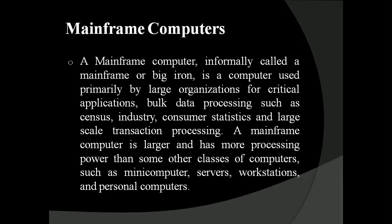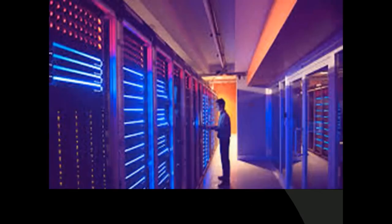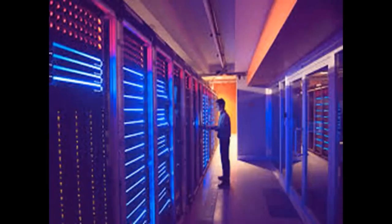A simple example is the ATM, that is, the automatic teller machine, which works on a mainframe system. So these computers support thousands of applications and serve thousands of users. And these computers were sold by IBM. IBM is a global technology company that provides hardware and software. z/OS, that is the Z series operating system, is the foremost mainframe operating system and was introduced by IBM in October 2000. Here is an image of a mainframe computer.